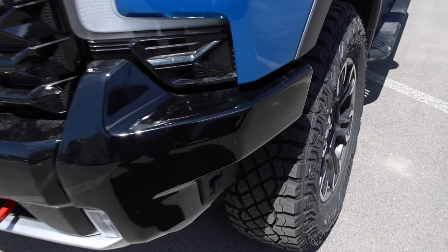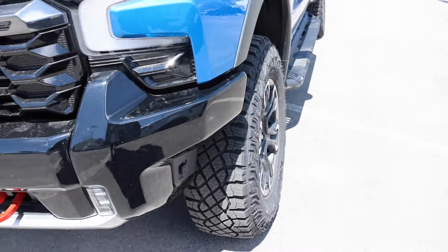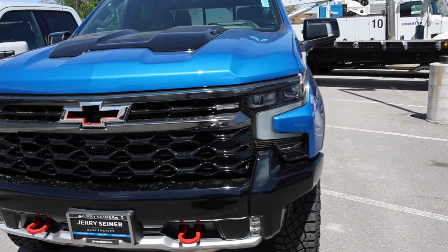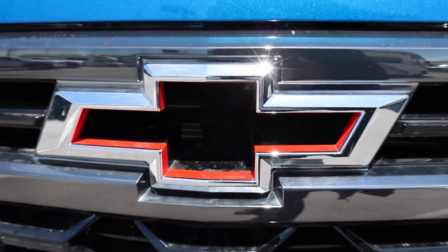Now because this is the diesel, you do have your engine block heater plug there, and huge skid plates down below, especially on the front end of the truck. And it is finished in aluminum. But you have that cutout on the bumper, which gives you better approach angle. And I do like this trim piece. It's a gray color. You have that flow through tie right here.